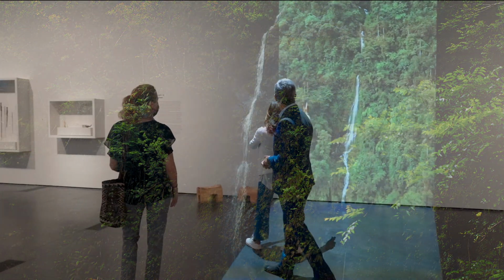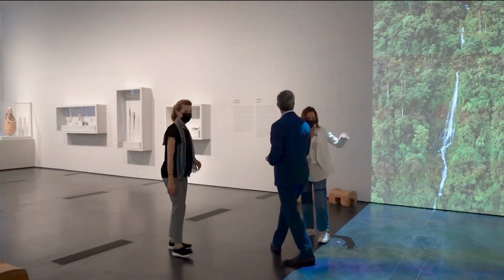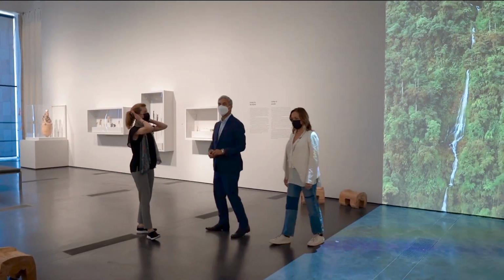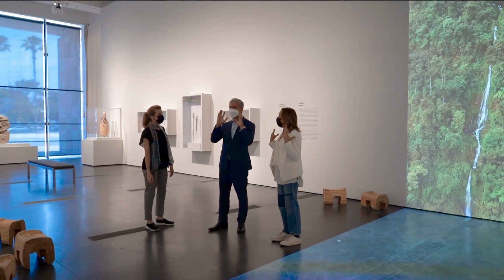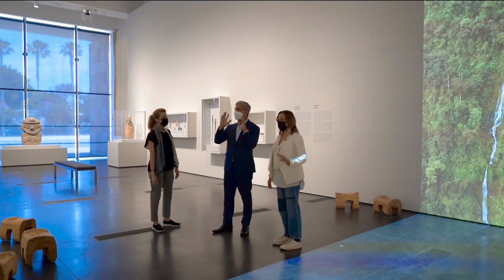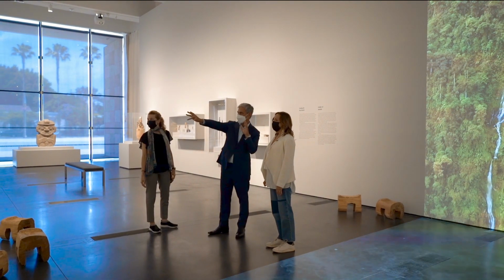Really brings the Sierra Nevada in, and you can hear it. Now I can hear. You can hear? And it's the real sound. It's the real sound of that place. I'm hearing sound from all the way across the galleries.